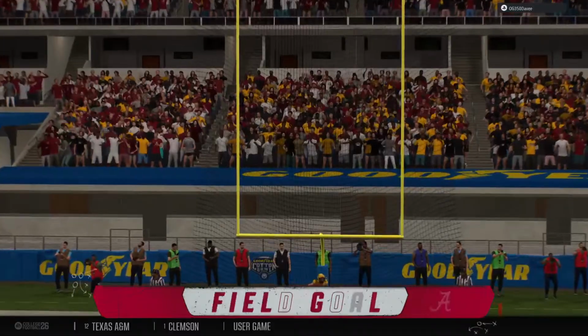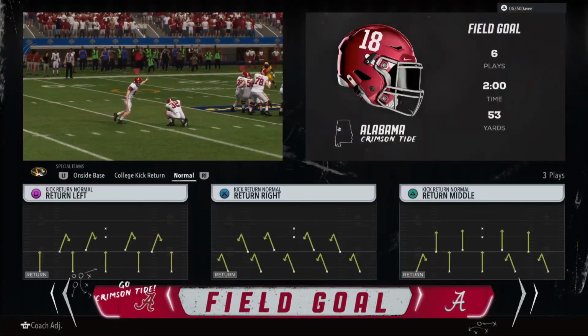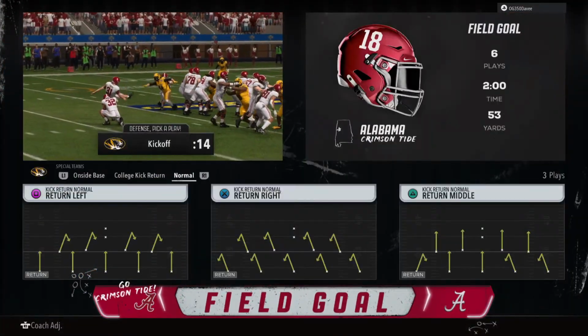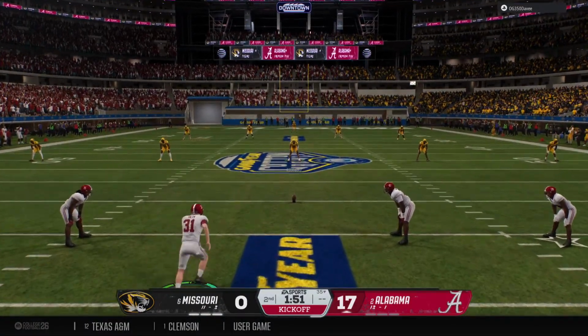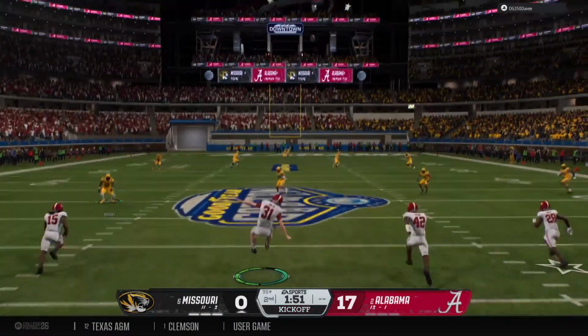And that one's straight down the middle. And they add to their lead. I was watching this guy in pregame. He has got a strong leg. I'm surprised here he's able to put 3 points up here for the offense.